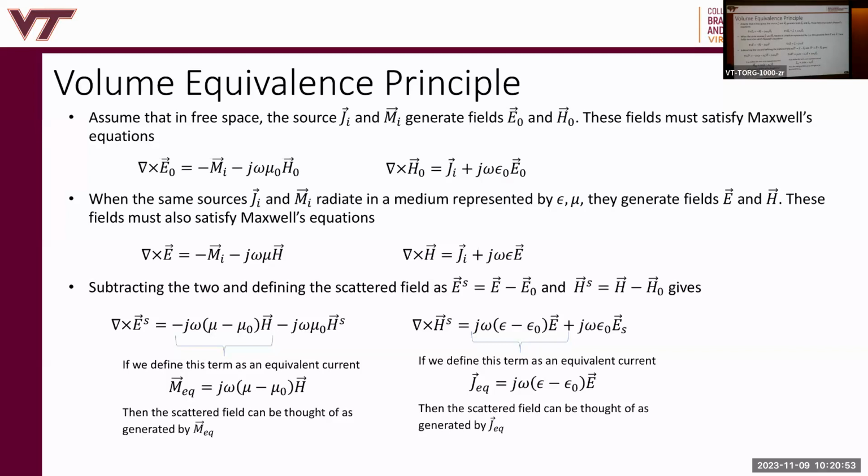So if we subtract these two results, we get the curl of E minus the curl of E naught, but we know E minus E naught is E scattered, so that's the curl of E scattered. On the right, we have minus these sources, they're common, they cancel out. And then we have minus j omega mu minus mu naught into H and minus j omega mu naught H scattered. Same thing with Ampere's law.